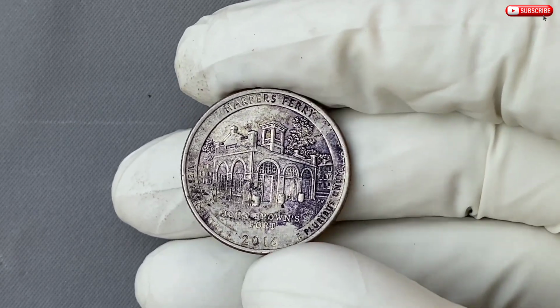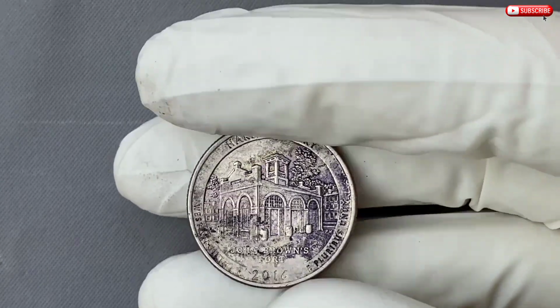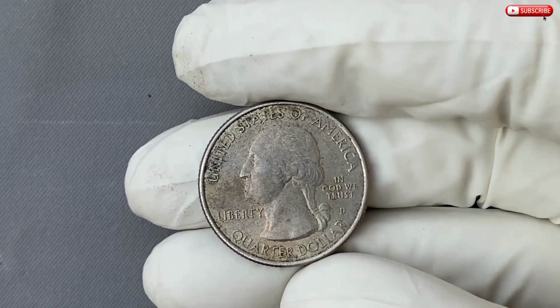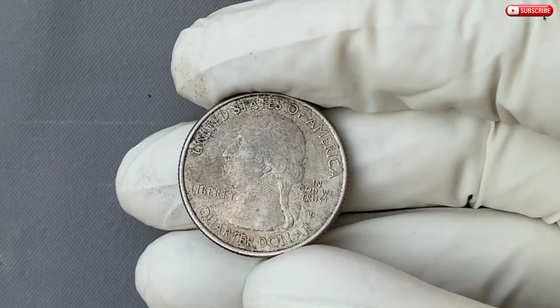It's a snapshot of a pivotal moment in American history. From the Battle of Harper's Ferry to the fight for freedom, this coin represents a time when the American people stood up for what they believed in. The coin's beautiful design, which honors that legacy, makes it a standout piece in the America the Beautiful Quarters series.